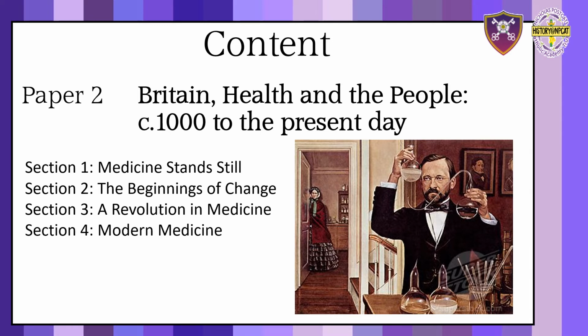Section 2 focuses on the Renaissance time period and the reasons why there was some limited medical progress. Section 3 is focused on the industrial time period and the reasons for rapid revolution in medical progress. The final section examines medicine from 1900 until the modern day.